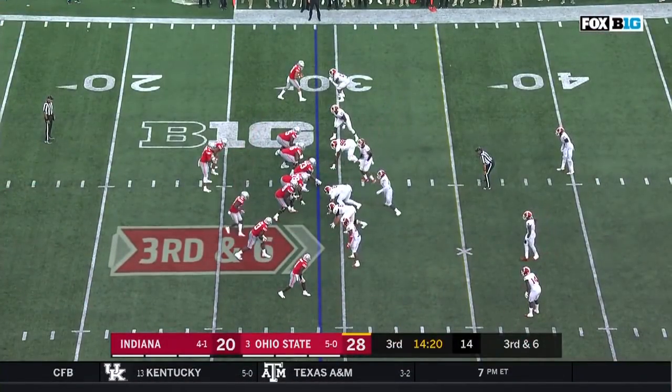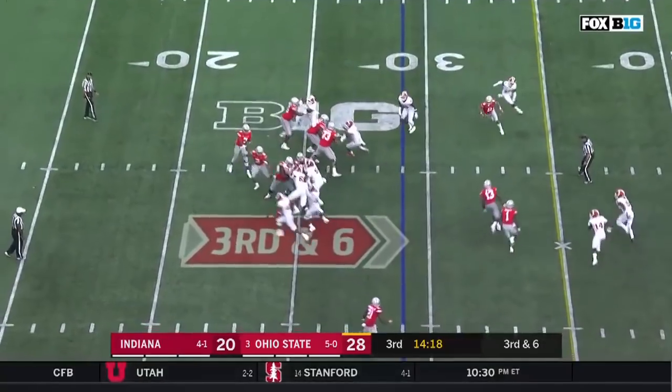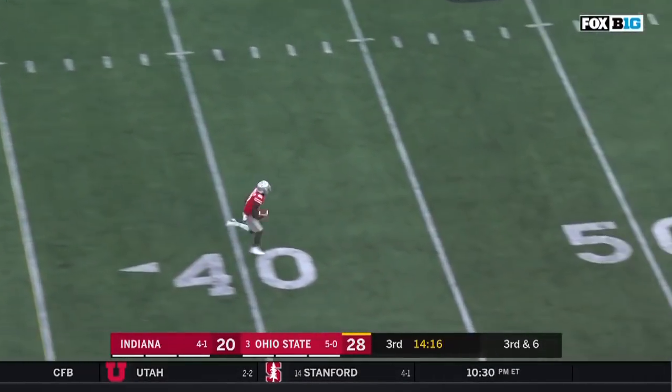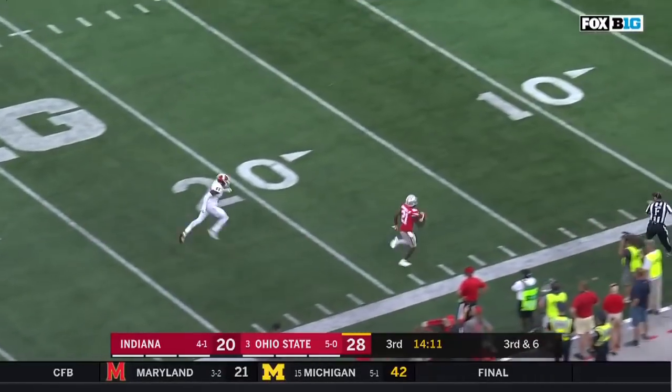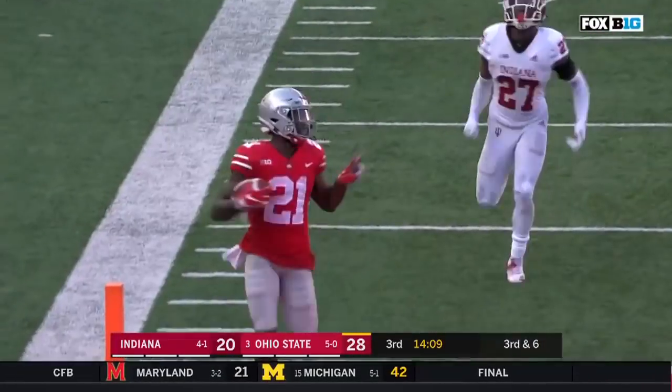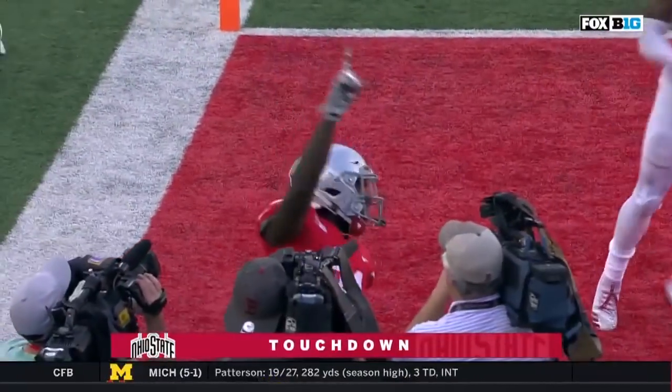He's in motion. Now you call it. They swing it out his way. Open field ahead. Paris Campbell all the way to the house. 71 yards.